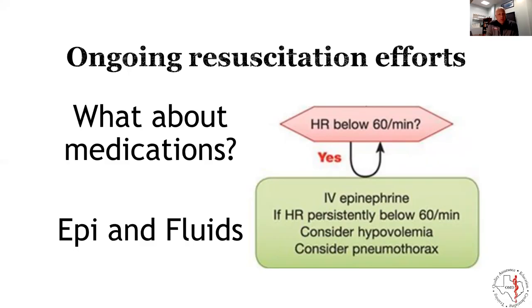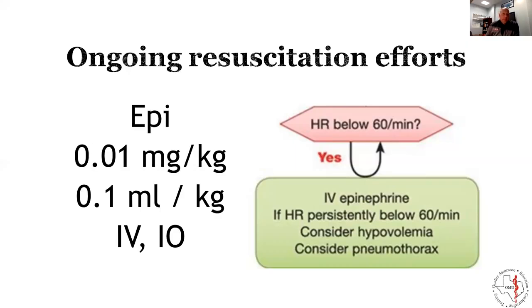So unlike older children and adults, neonate arrest is rarely due to hypovolemia. So aggressive fluid resuscitation is rarely a priority in these age groups unless significant blood loss is present. In these cases, we just talked about the epinephrine dose and our approach with that.